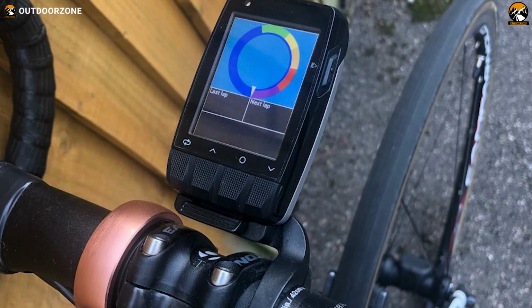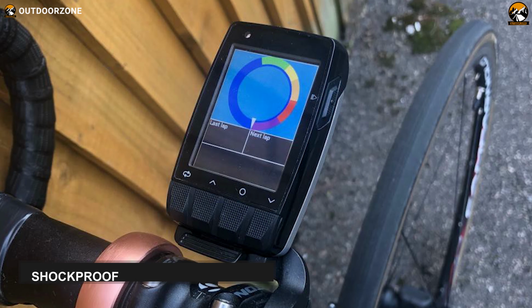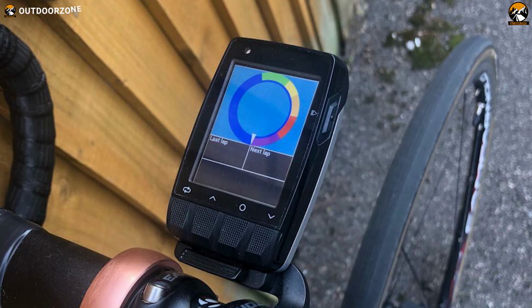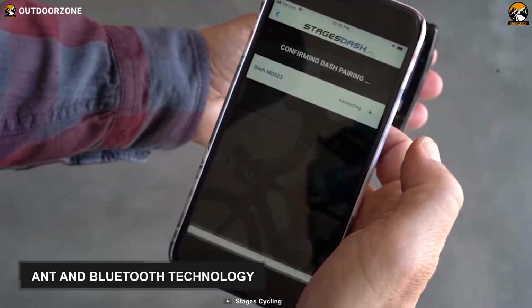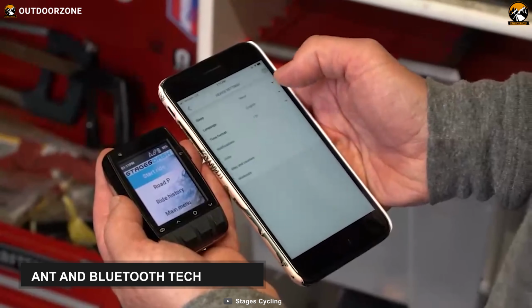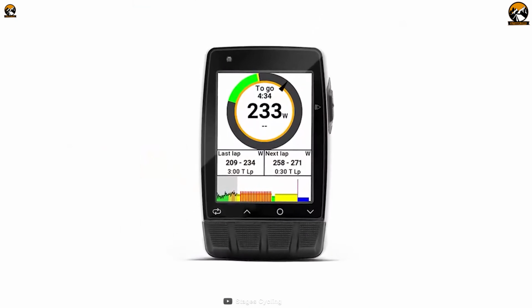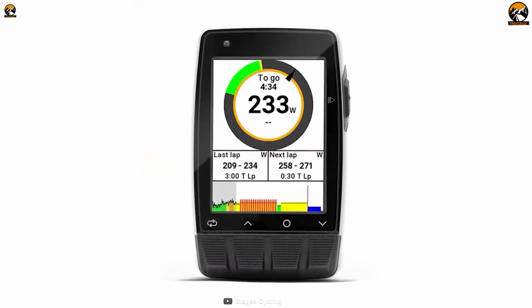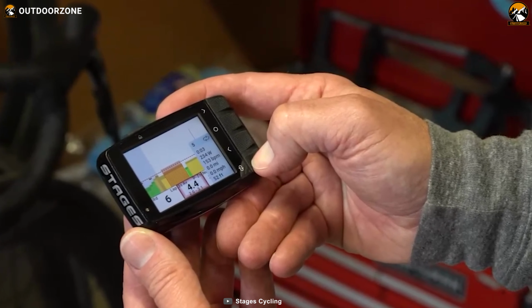Speaking of construction, it comes with a shockproof body and has an IPX7 rating. As a result, it becomes appropriate for all weather use. Lastly, this 3.31-ounce bike computer uses the latest ANT and Bluetooth technology so that you can pair it with almost any device to display a combination of riding data. All said, this Stage's Dash M50 is loaded with innovative and intuitive functions to help bikers track their riding progress and take essential steps accordingly.